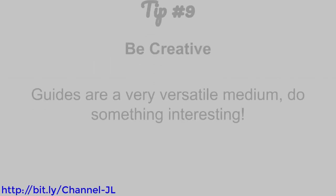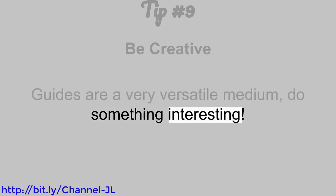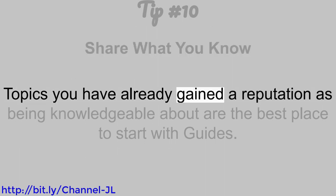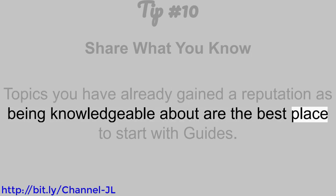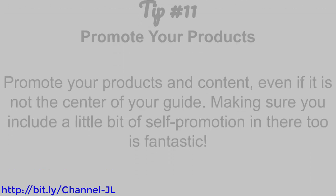Tip number 9. Be creative. Guides are a very versatile medium. Do something interesting. Tip number 10. Share what you know. Topics you have already gained a reputation as being knowledgeable about are the best place to start with guides.